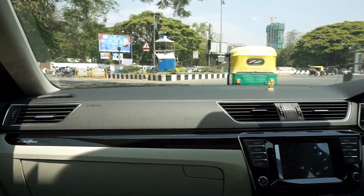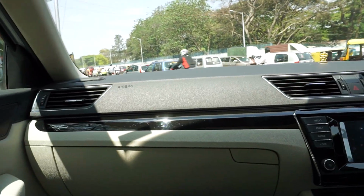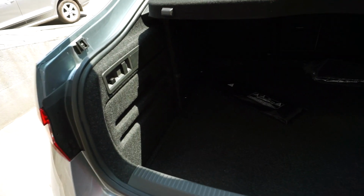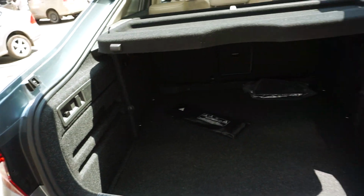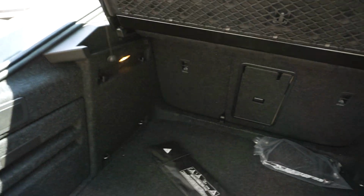Safety features include adaptive front light system, multi-collision brake system, 8 airbags and many more. As I mentioned earlier, the new Superb is loaded with features and do head over to our website to read more. And if you are in the market for a luxury sedan, then I highly recommend you go check out the new Superb.